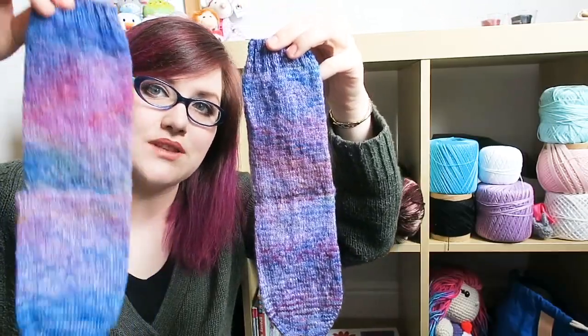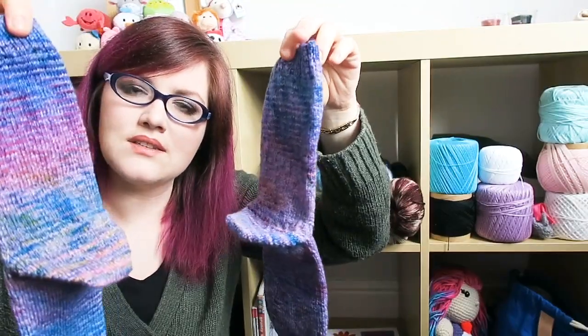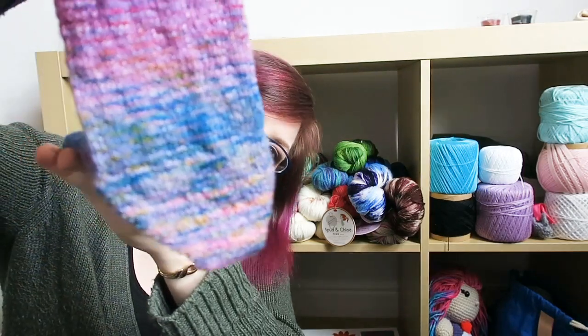This one is a lot more vibrant. This was my second sock. This is a lot more vibrant than this one. I love it. I love the colours. I got excited every time I knit in yellow. The heel on this one's fun.